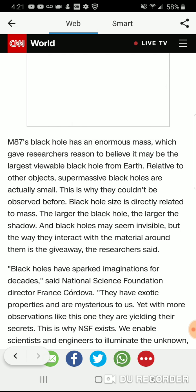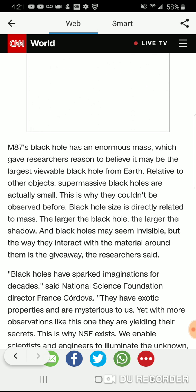So yeah, they're mostly small, so I guess it's just not too big of a deal, but that's what they are saying now. They are saying that it's small. But the larger the black hole is, the larger the shadow will become. So if the black hole is small, that means the shadow is small as well.